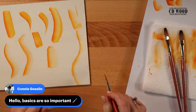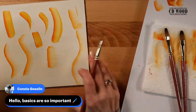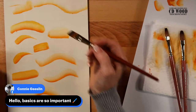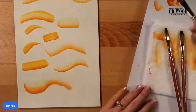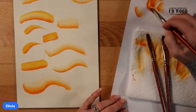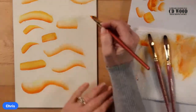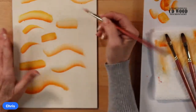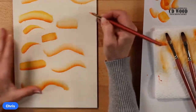And Connie says basics are so important. Basics are very important. And I think the key to floating and shading easily is being comfortable with the way your brush is loaded, being comfortable with the way that you hold the brush. So when you're applying paint, whether it's a single load or a double load, and I'm just going to double load here just to be easier, look at how the brush is in your hand. It has the angle to it. And I think that's comfortable for me because that's how I hold a pencil. So it makes it easier.